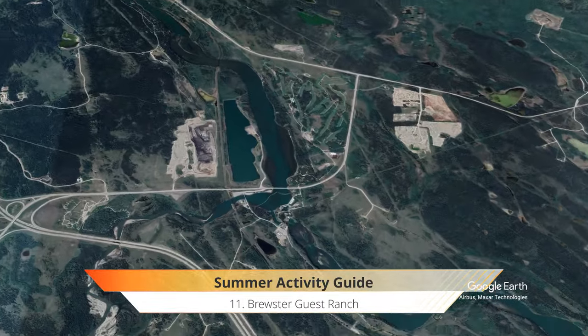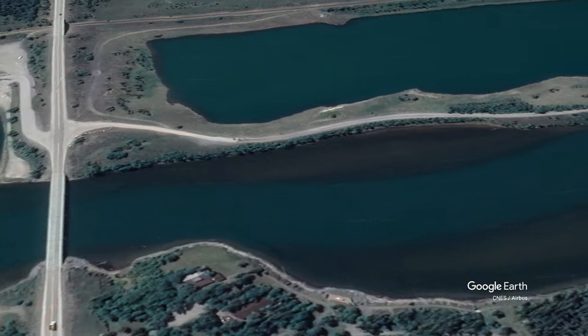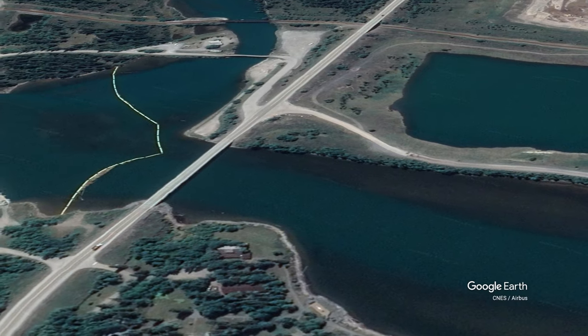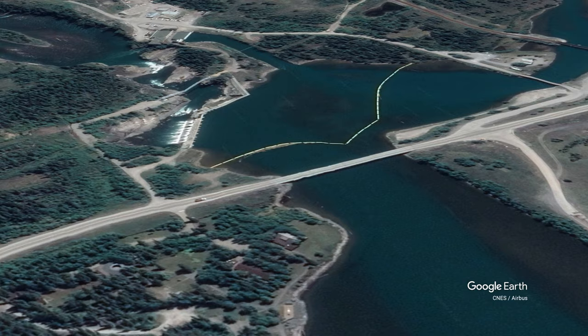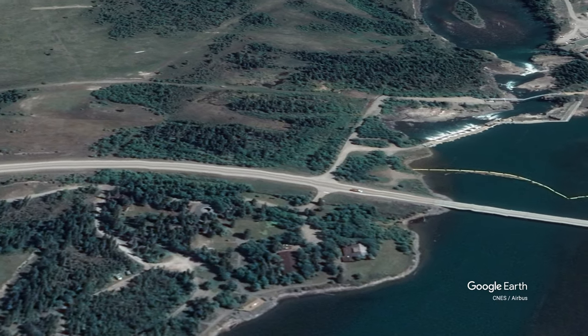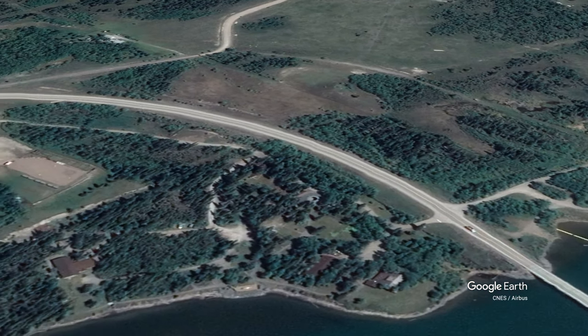Experience Western hospitality at the Brewster Guest Ranch. This ranch offers the Albertan tradition of Western barbecues and rodeos, backcountry horse trips, an affiliated public golf course at the foot of Mount Yamnuska, and rentable property for the celebration of your choosing. As the namesake of the Brewster family, who were pioneers of Kananaskis Country, this is a ranch that is filled with history of the area.